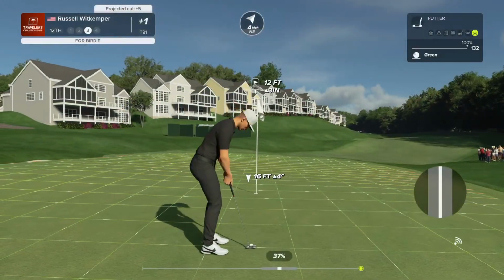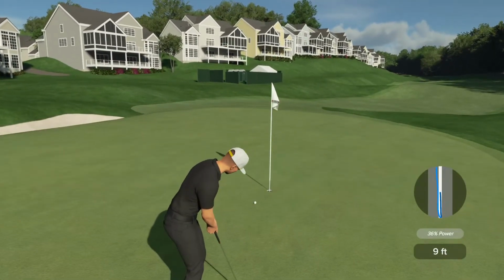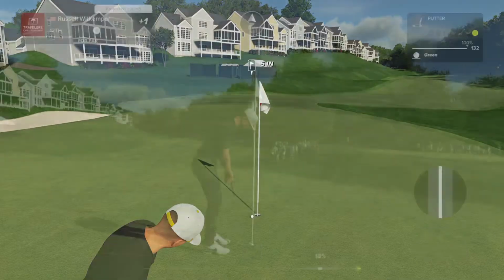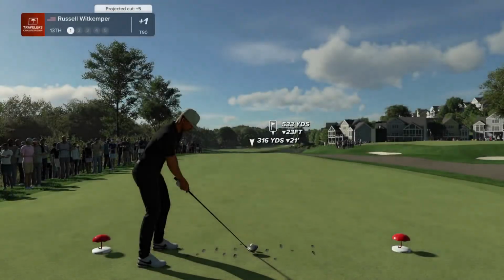12 feet to the cup coming up. Little birdie look in here. You can't make them all. Go tap it in. Well, that was a positive hole. A little shift up the leaderboard.